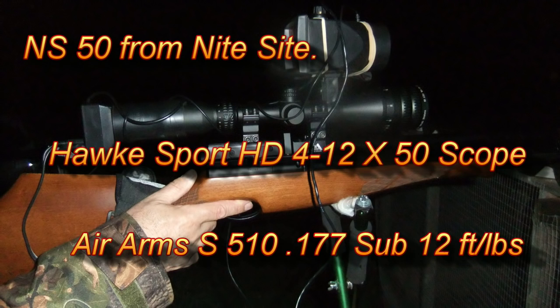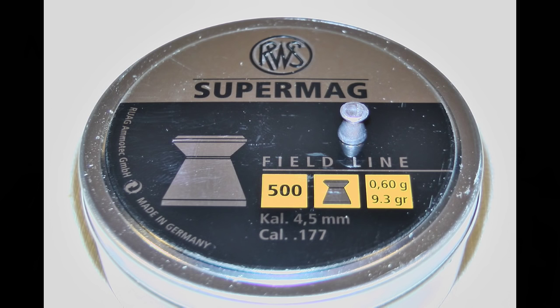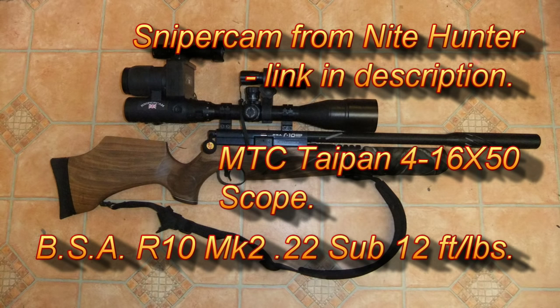But enough about that. Here's Bro, all geared up, ready for the rat session. This new Air Arms S510, it's not that new anymore. Shooting RWS Super Mag pellets, which I use a lot of as well. Do a very good job on the rats and rabbits as well, as it so happens.